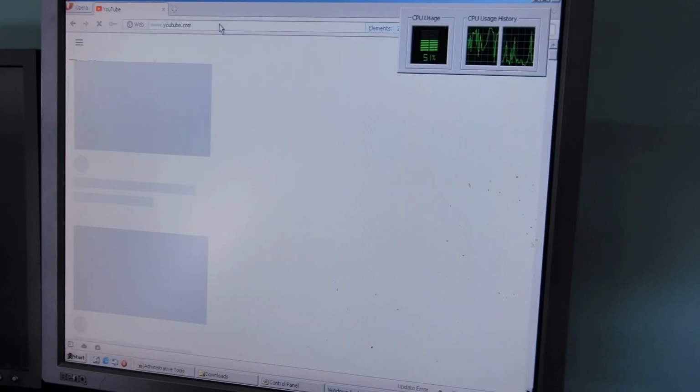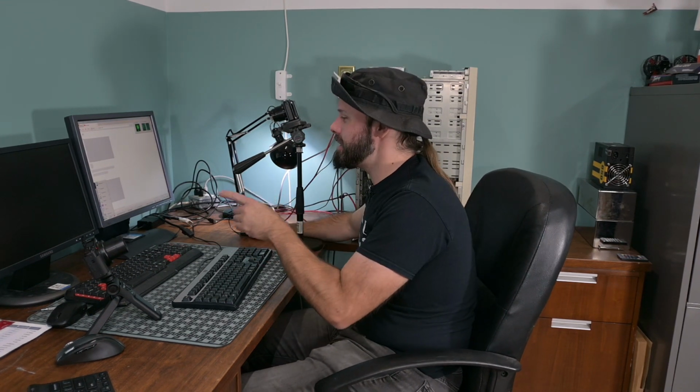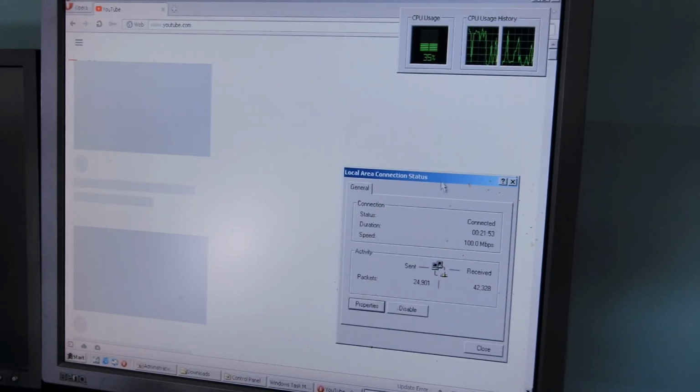I should have the timer going here. Update error. It's still going though. It's still doing something. This is actually interesting right here. Even though the system's loaded down trying to do this, because it's a dual core processor, it's still multitasking reasonably well. So I can load up my network status and see that it is not doing anything. It looks like it appeared to load some mobile version of YouTube.